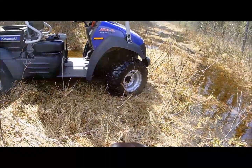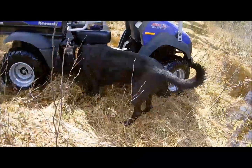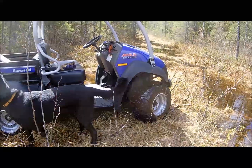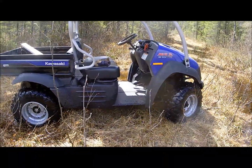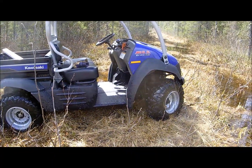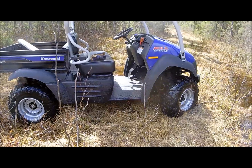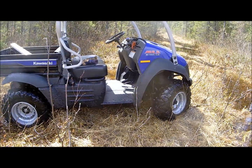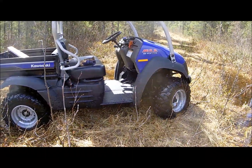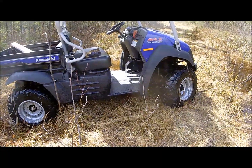This little machine is really good. It's not very fast. I think the top speed on it would be, downhill with a tailwind, it might hit 30 miles an hour. It's just a 400cc single cylinder carbureted, but it's bombproof. There's no electronics particularly to go wrong with it. It never fails. It's like a little tractor. It just digs and goes. You've got low and high range, two and four wheel drive, and differential lock. And when you've got it in four wheel drive, low range with the differential lock, which is what it's in right now, it's pretty tough to stop.